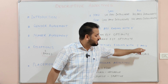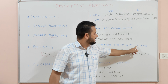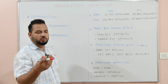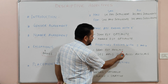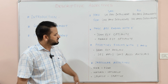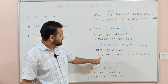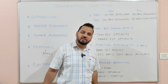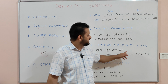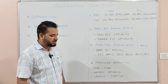Adjectives ending with S and X. What happens when adjectives end with S and X? These will remain the same for singular and plural. For example, Ses amis sont aussi anglais. Anglais is English. His friends are also English. So anglais remains the same because it ends with S. Same is the case for X. Correct?